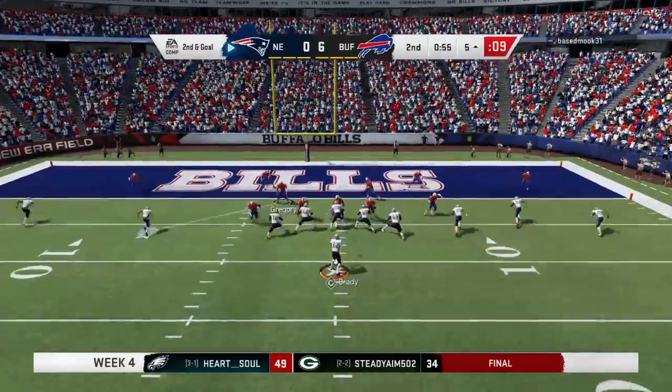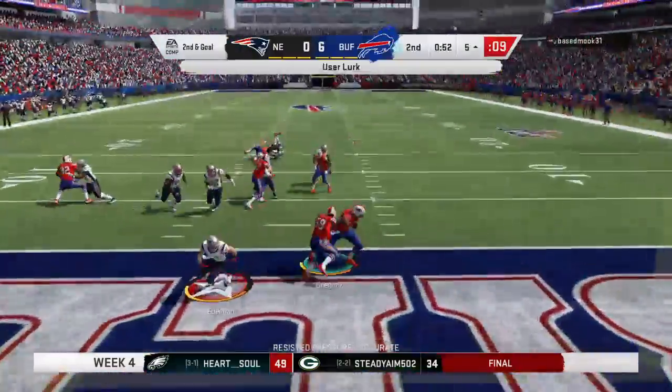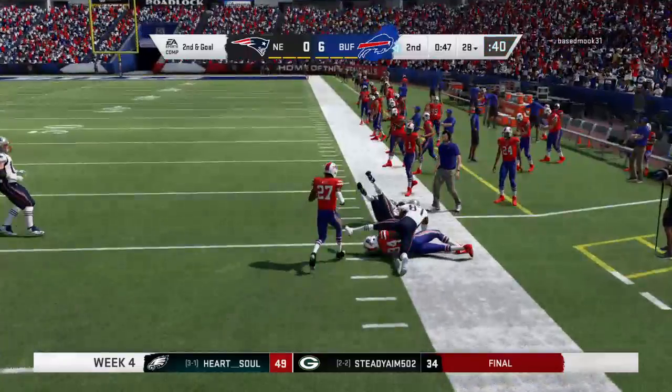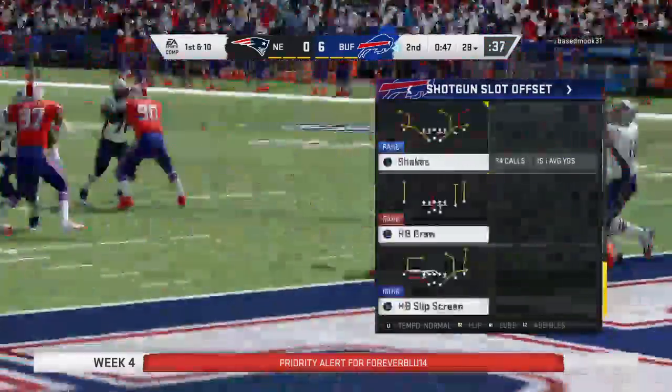On second and goal, Brady, and it's intercepted at the goal line. Snags it for the pick, and he'll take it all the way out near the 30-yard line. He was looking for Edelman there.